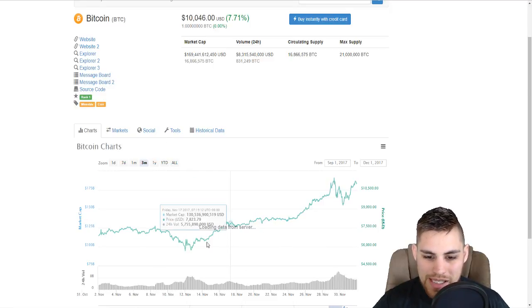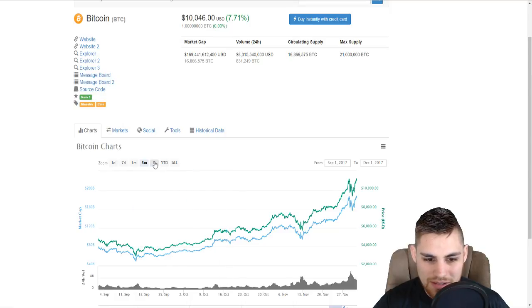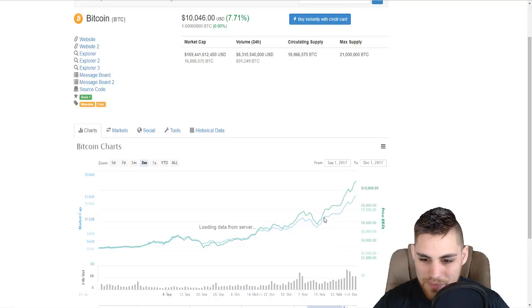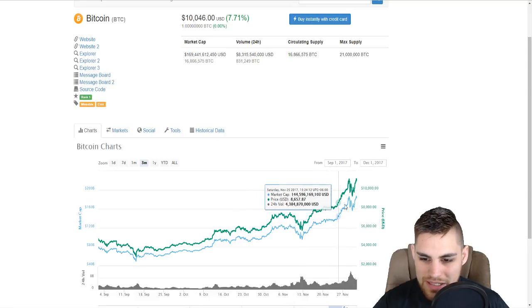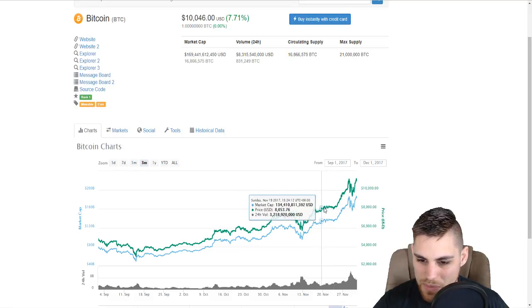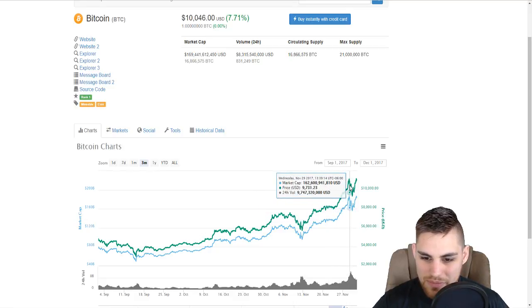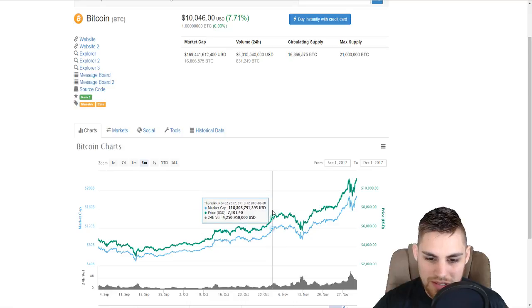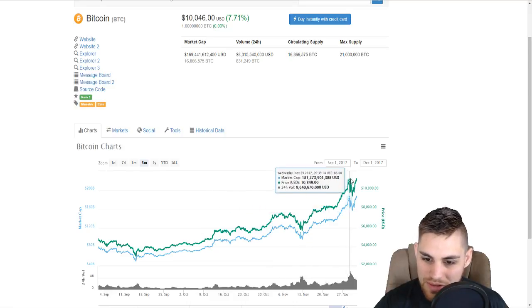Dumb money came in here at the end of December and ran the price up, right in here. This is where dumb money was starting to pour in. And as you can see, people that were already in Bitcoin right here, this is where the price was before, and now it ran up to, well, what is this, December, I don't know why. Let's see if we can go to December.